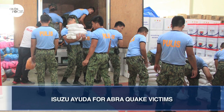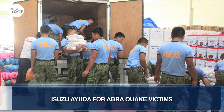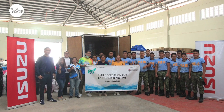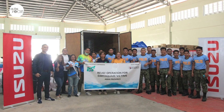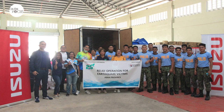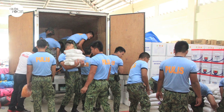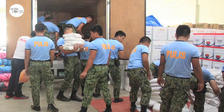Isuzu Philippines Corporation and Isuzu Isabela partner to deliver relief goods for victims of the massive earthquake that hit Abra recently. A team led by Imelda Bernas, IPC Administration Division Head, Robert Carlos, IPC Sales Assistant Division Head, and Isuzu Isabela Operations Manager Antonio Benito Butch Mijares traveled to Bangued, Abra to deliver food, water, and hygiene kits for 250 families at an evacuation center. IPC and Isuzu Isabela organized a relief operation in partnership with the Abra Provincial Disaster Risk Reduction and Management Office to extend aid to families displaced by the Magnitude 7 earthquake.